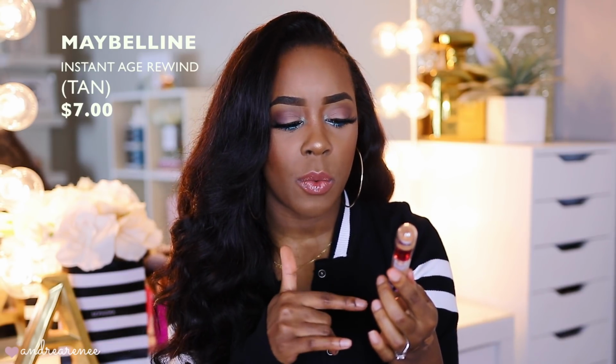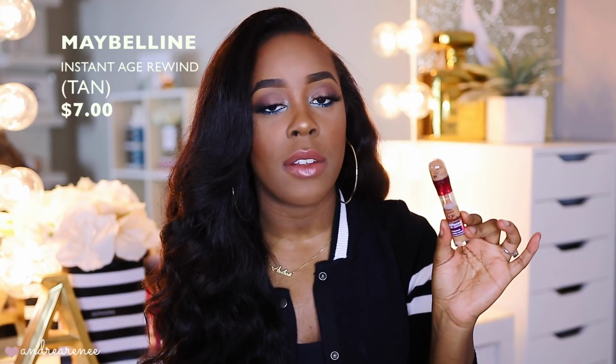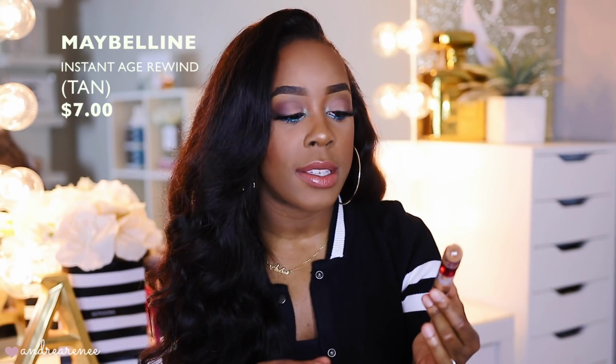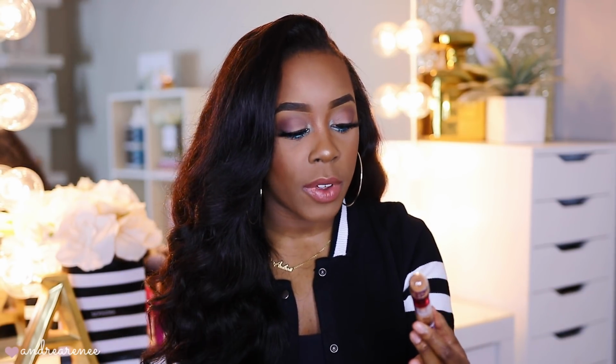Alright, so the very last concealer I want to share with you guys is by Maybelline, and this is the Instant Age Rewind Concealer. I have the shade Tan, and I also have another one. I think it's deeper than this one, but they did come out with deeper shades, and I'm so glad of that because I have been wanting to try this concealer for the freaking longest, and I'm so glad that they came out with, you know, more shades for women of color.